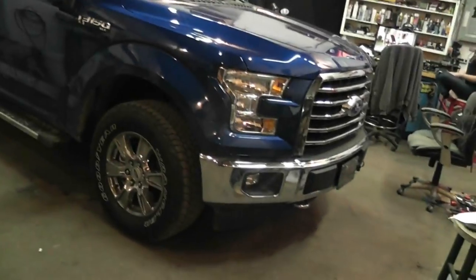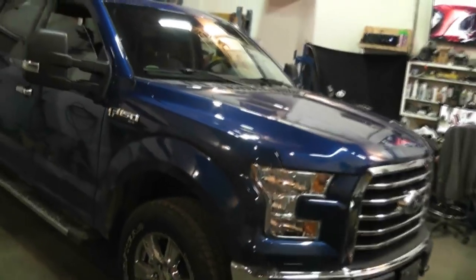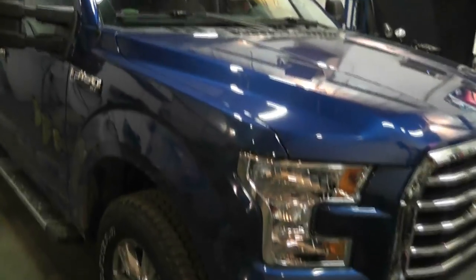She's good. Much better tires than the last one too. So this is the forever truck.